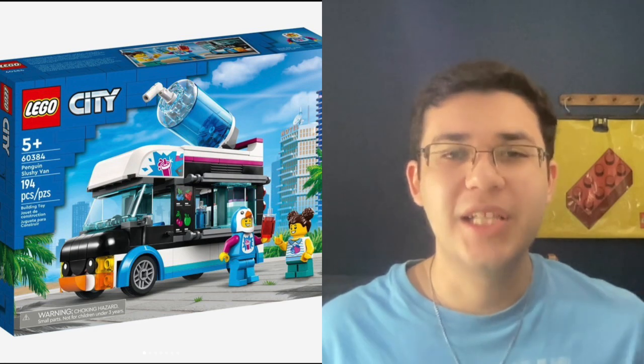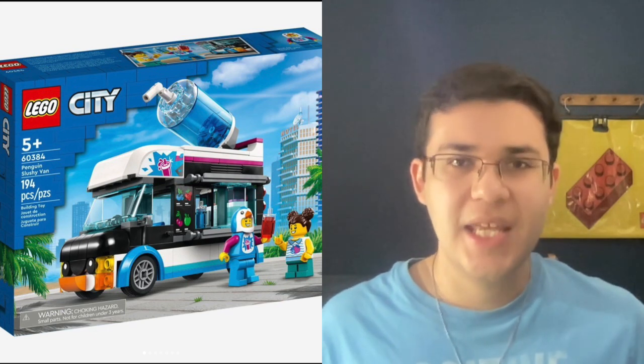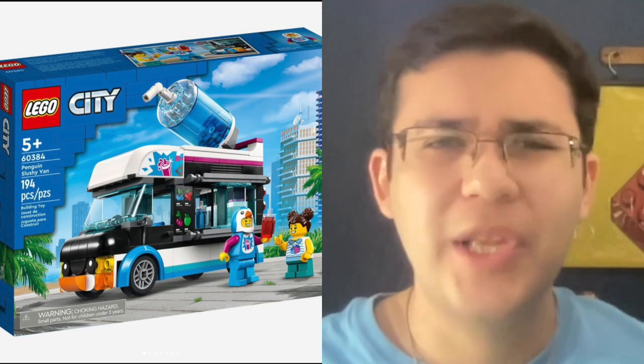First up, we have set 60384 Penguin Slushy Van. This is going to be a must buy for me. I like ice cream trucks. I have an ice cream truck in my city. I have a pizza van. I have that vegetable garden truck also in my city. I just really like food trucks.